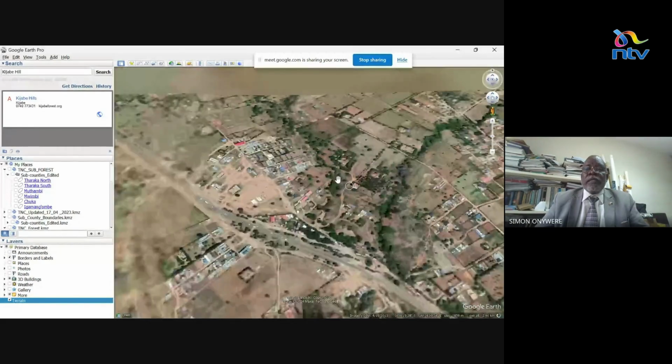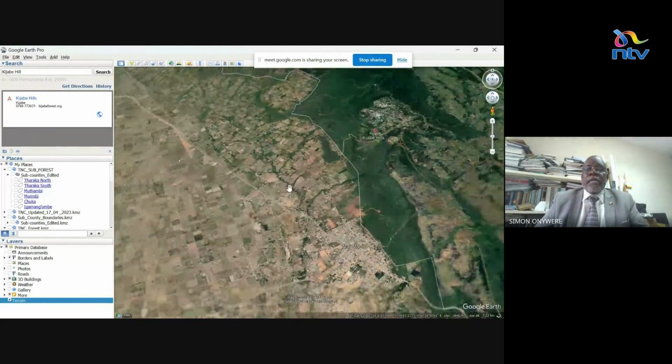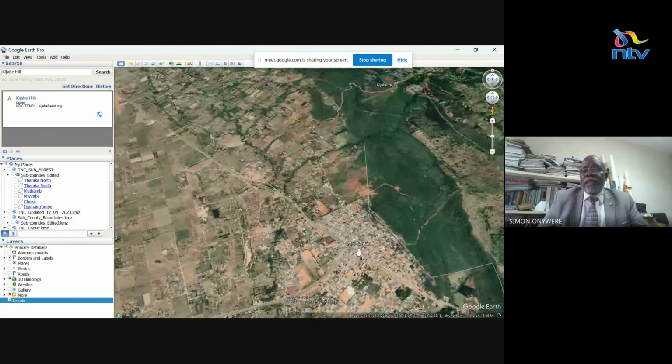If I zoom out, you'll see there's a stream here, there's a stream here, there's a stream here, there's another stream here. And they all join and they exit the upper part of the escarpment into the lower side, into Mai Mahiu. Mai Mahiu is this town here. So we have Mai Mahiu town here.